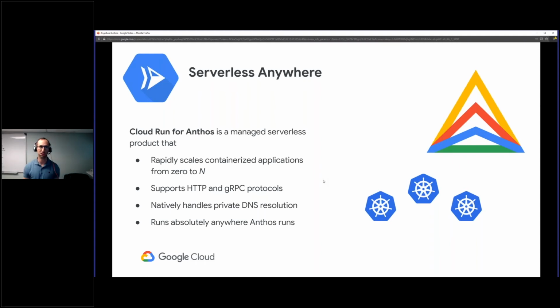So imagine you have a web application. You want to run it, but you don't want to be so concerned about scaling it up or down. Sometimes you have crazy scale, but when it's the middle of the night or it's not being used, you don't want to be paying for those resources. With CloudRun, you give it your containerized application and set it up, and then it will manage based on the amount of workload, the amount of users that are trying to access your application. We'll scale it up from 0 to whatever number and down. It supports HTTP and gRPC protocols.